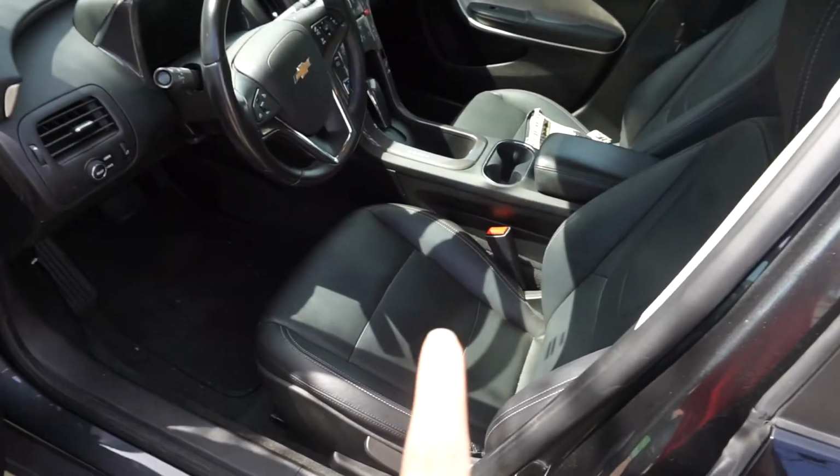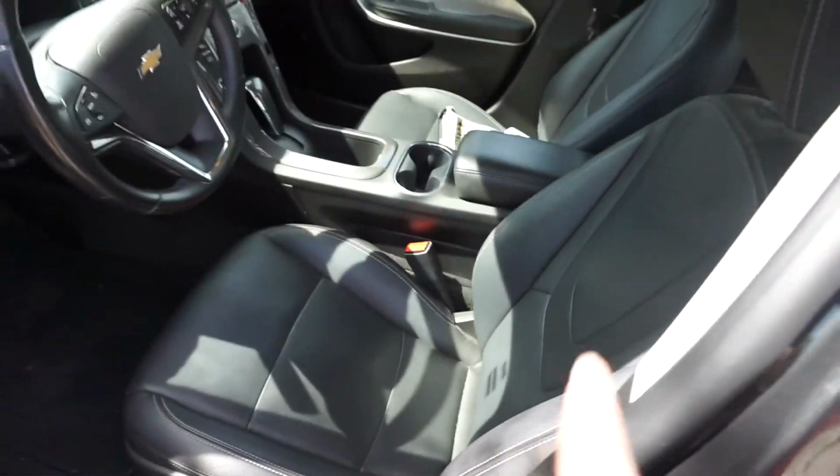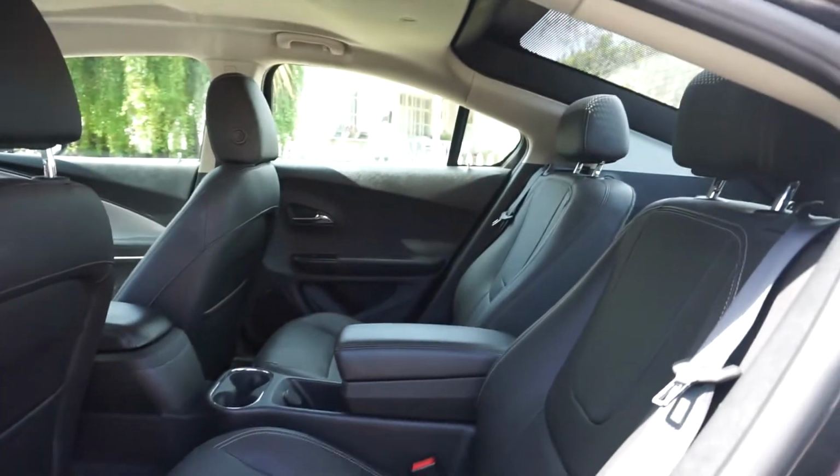And if you're tall and worried about fitting in here, Eric is actually like 6'3", 6'4", something like that. He fits comfortably in the front seat, but the same cannot be said for the back seat. I don't know if you can tell, but the ceiling back here is pretty low. It's like right here.